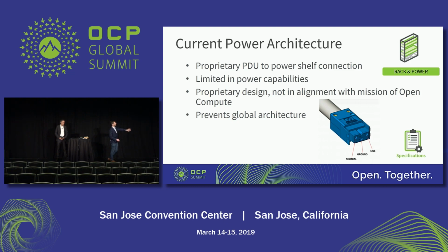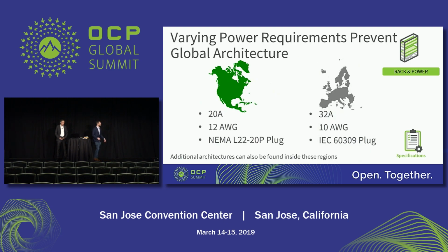I also think that it prevents the global architecture. I'm going to talk about this quite a bit in this presentation, but to explain what I mean by global architecture, this is just an example of one hyperscale company of two different power architectures that they have in North America versus Europe. You can see that there's a difference in amperage, there's a difference in the wire gauge, there's a difference in the plug, and this really prevents people from using one rack architecture everywhere. This is just one example that I have up here.